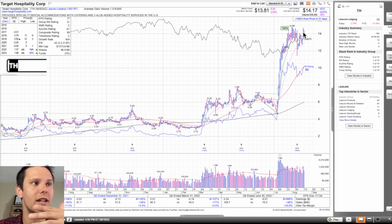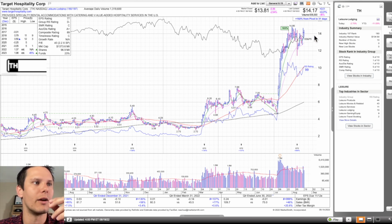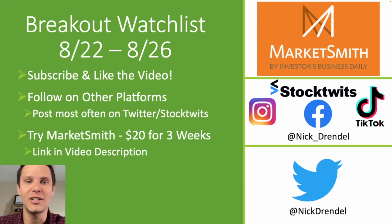If the market continues to act weak, this setup is going to get better and better because we're going to tighten up right around $14 and then eventually push higher. Second half of the week, that would be the ideal setup. But if the market's strong on Monday out of the gates, breaking out over Friday's high, 14.47, call it 14.50 is your potential entry point. And that's going to be the breakout watch list for the upcoming week.